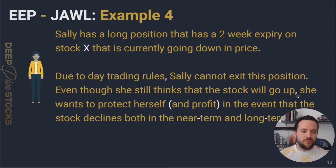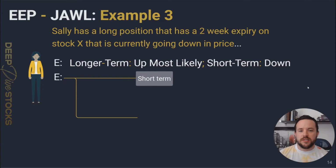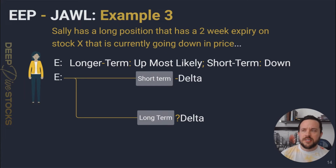So let's do EEP-JAWL before we even start talking about it. She has this long-term up outlook, but she's watching the stock go down in the short term. So she has a short-term short outlook because she's watching it happen. And so the exposure she wants is a short-term negative delta, short-term short delta. But for the long term, she's telling us she wants to profit even if the stock does go up for the 2 weeks, or if the stock has started some new trend or some data point has changed and the stock is going to drop. So she has a questionable, not yet decided, TBA, to be announced, long-term delta exposure that she doesn't really know what she wants.